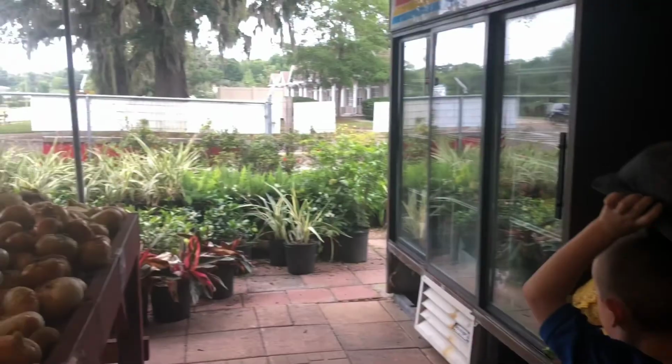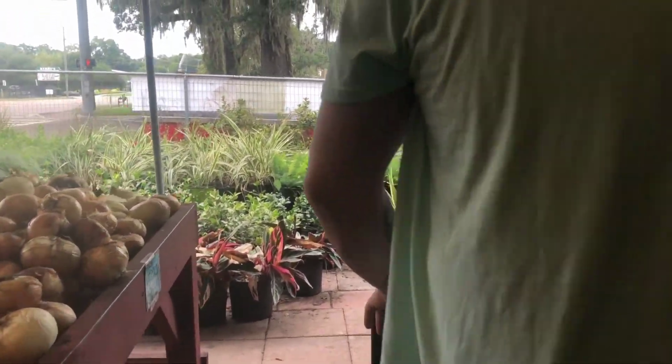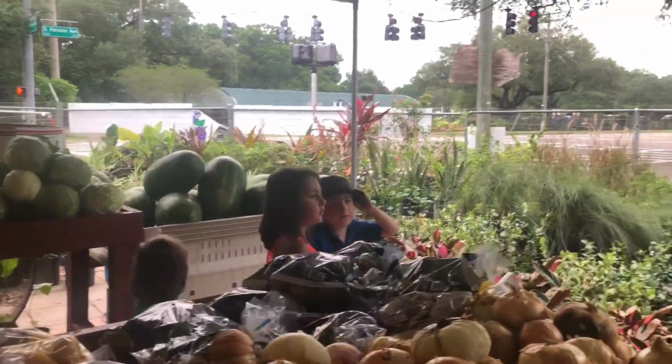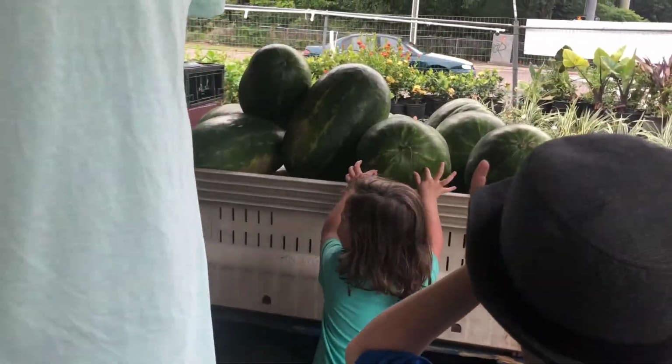Even like refrigerated stuff too. Sorry, even like cucumber plants. Careful what you grab though, because Bella was like, oh, look at the melon. And two melons away was a weird spider. Come here, guys. You guys gotta be careful what you touch. Bella just had a spider in the top of the melon.